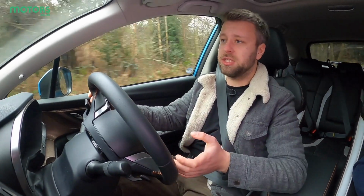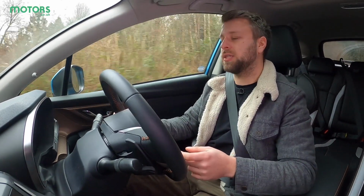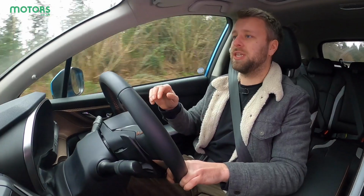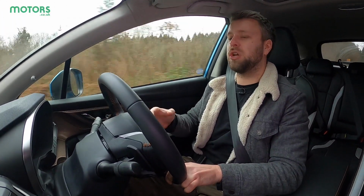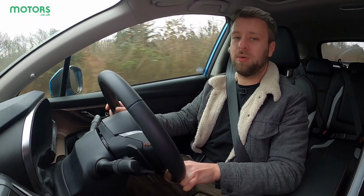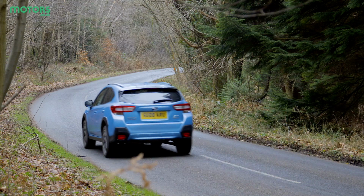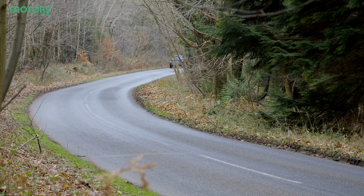Now, because it does use a CVT gearbox, there's quite a lot of whine when you step hard on the accelerator. Subaru has tried to engineer some steps into the gearbox to give the feeling of a traditional automatic gearbox, but that doesn't stop it from flaring up when you go anywhere near the accelerator. And that means that when you're joining traffic or wanting to make an overtake, it's quite loud and noisy in the cabin. That makes it not very refined and not very relaxing.